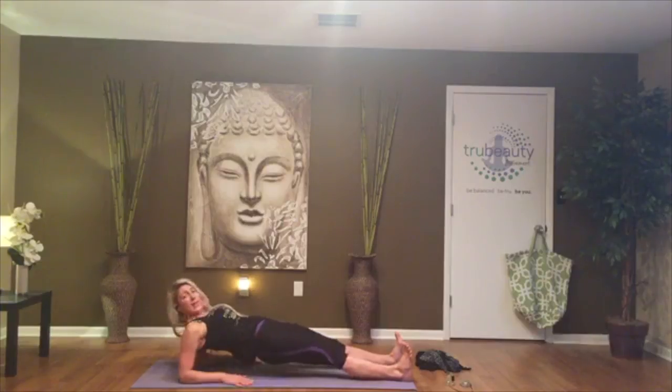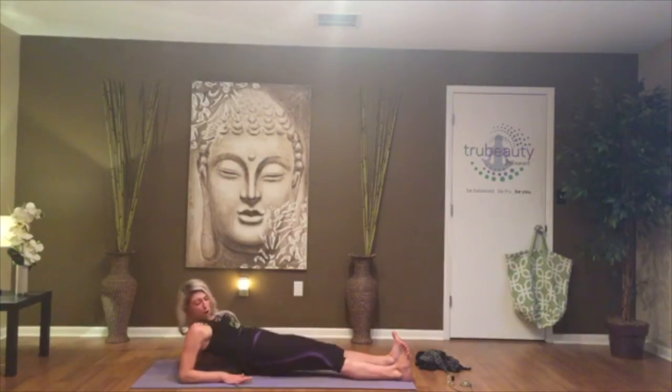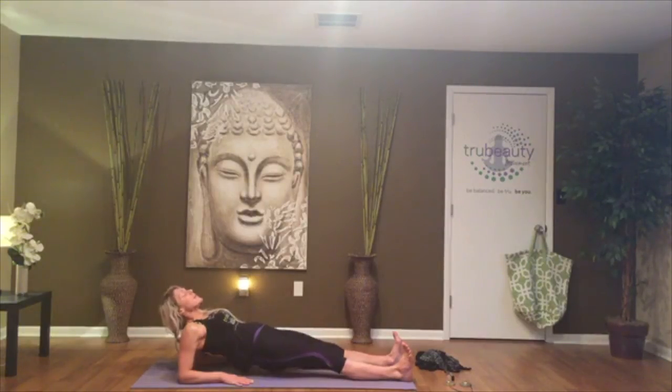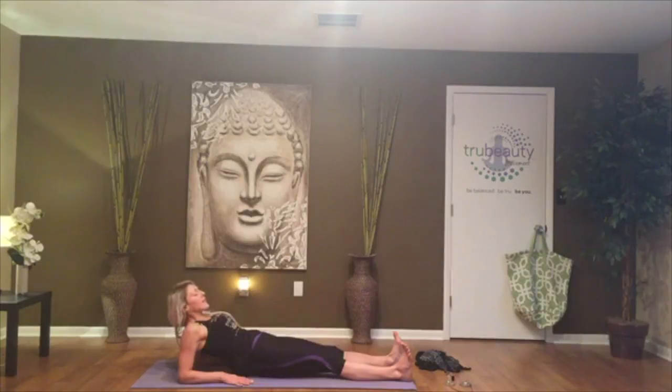Okay, pinkies to the edge of the mat. Inhale, lift. So we're pressing through all four corners of the hand. We have the pinky all the way to the very edge of the mat. And then lift all the way up. So really stretch through the shoulders as much as you can. And then you can try to lift the chin. Pause and slowly, very slowly exhale down.